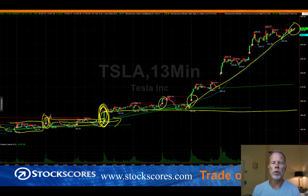So if you're in Tesla, that's something to watch for. Watch for that short-term breakdown. Probably, if you like the company, be able to buy it back cheaper on a pullback. And if you're in it, hold, but watch for that exit signal.